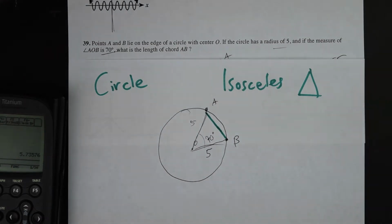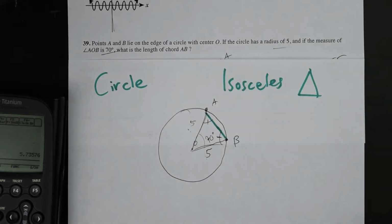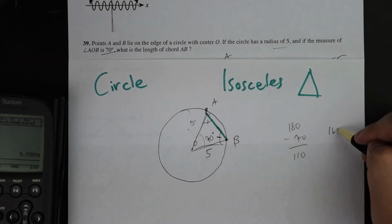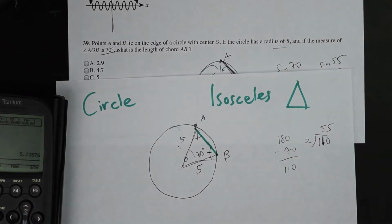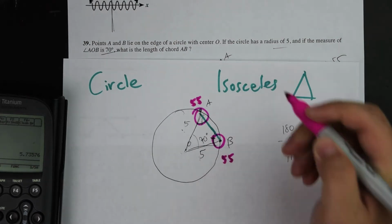Okay, and so when I'm doing this type of question, automatically I understood that this was going to be an isosceles triangle, because if I have two sides of a triangle that are equal, this has to be equal to this length right here. Thus, because this whole thing is 180, I could subtract 180 minus 70, which is 110, and then divide that by 2, 110 divided by 2, which is going to be 55. And I'm going to do it in pink so you could follow along. This angle right here is going to be 55, and this angle right here is also going to be 55.